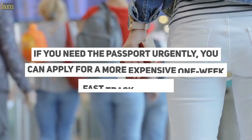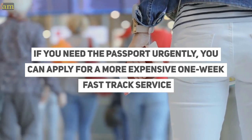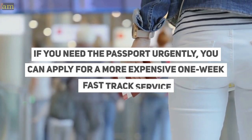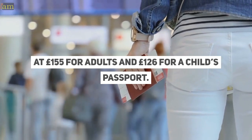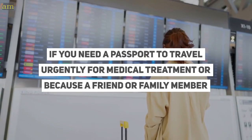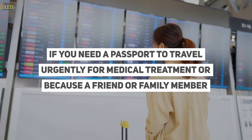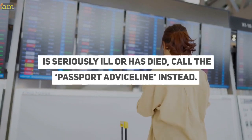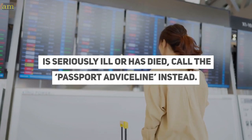If you need the passport urgently, you can apply for a more expensive, one-week fast-track service at £155 for adults and £126 for a child's passport. If you need a passport to travel urgently for medical treatment, or because a friend or family member is seriously ill or has died, call the passport advice line instead.